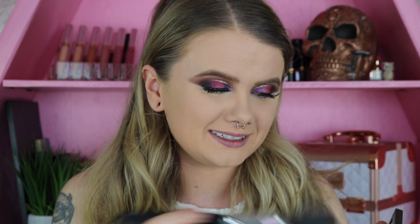Then let's move on to a little bit of bronzer. Yes, this is another new product by Wet n Wild in What Shady Beaches. You guys know I love Wet n Wild. They are definitely one of my favorites at the drugstore. That's why I have quite a few products by them.